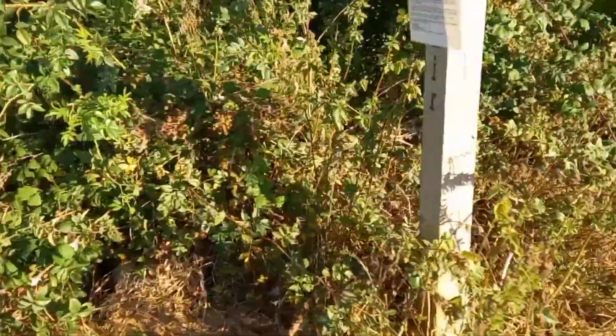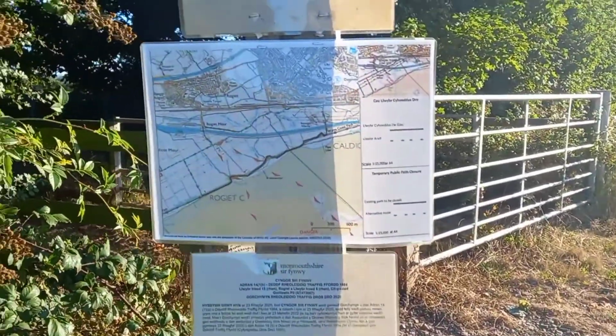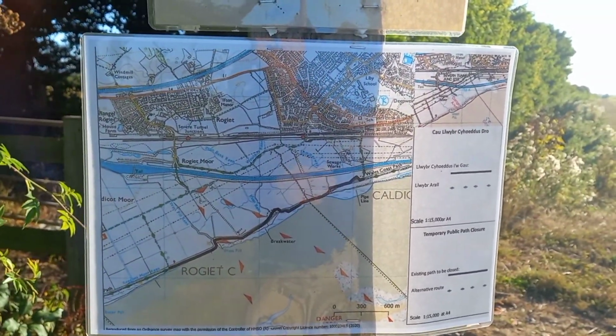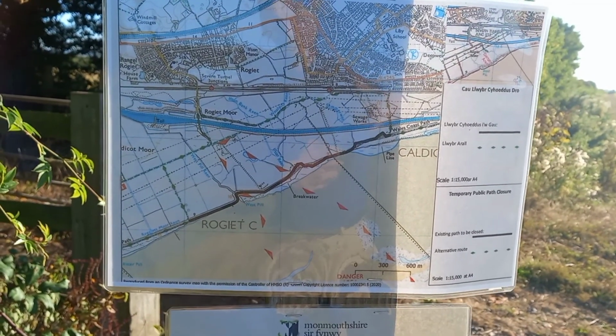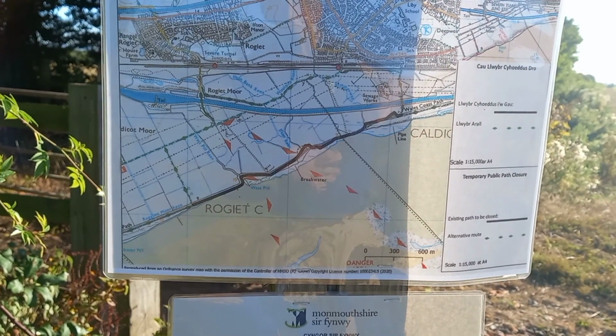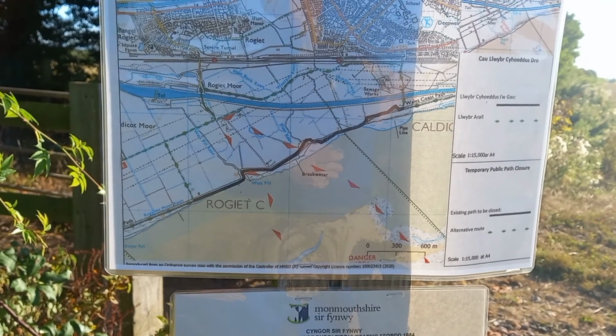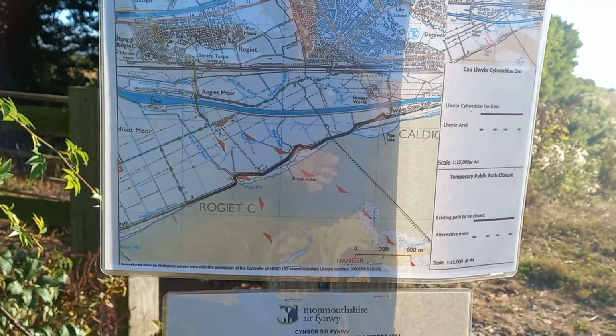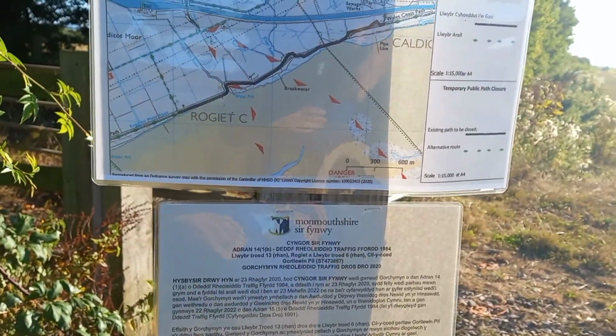Anyways, this is at Rogiet, this is Otis, this is me saying cheerio, and a quick look of where we've walked today. From Sudbrook right away to Rogiet Sea, and we've just gone past the West Pill, and now we're going to head home.